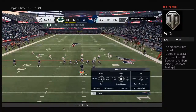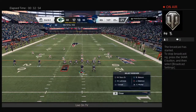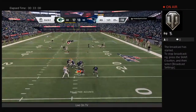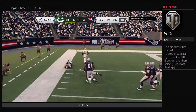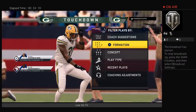Facing a 2nd and 2 after that last catch, good for 8 yards. They'll look to throw. And, a crusher there as it's intercepted. Adrian Amos with a pick, and they will score. It's a Packer touchdown.